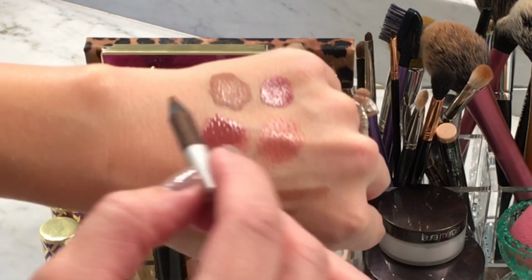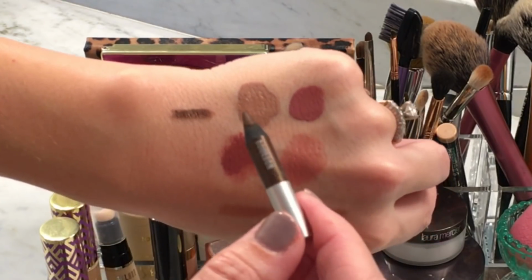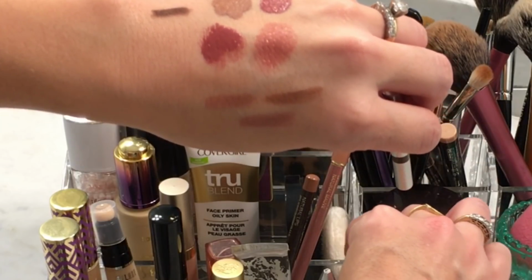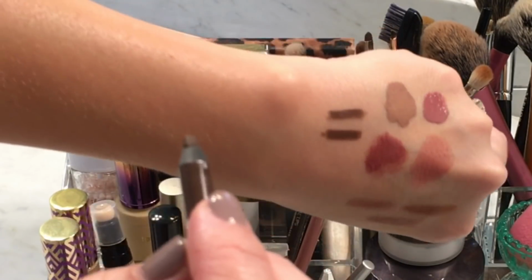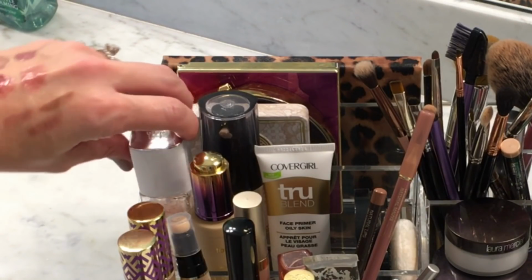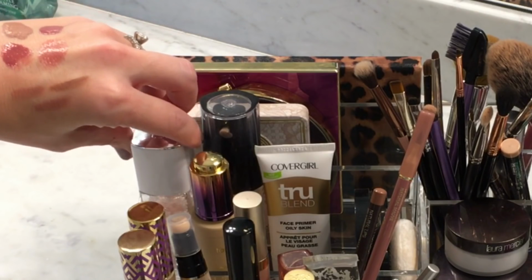It's the Urban Decay 24/7. This one is in Bourbon, which is just a nice deep brown. It does have a little bit of shimmer in it, but it's not too much. And then this one is in Whiskey, which is just kind of that same shade, but without any shimmer. And staying on this side, I keep my Guerlain Meteorites primer, which is just my primer of choice right now.